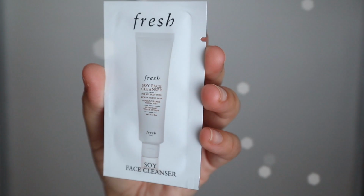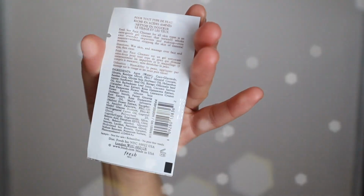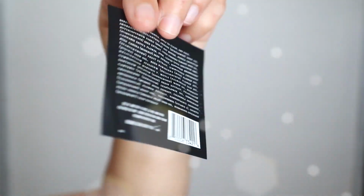Next item is, it's a lot of items, holy cow. The Fresh Soy Face Cleanser, another cleanser. As long as it's not drying, I'm good. But I don't really have an opinion on this one, so I'm excited to try that one. Ooh, this packaging is pretty. St. Jane Luxury Beauty Serum. So tiny too. But dang, the packaging is beautiful.